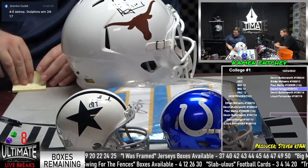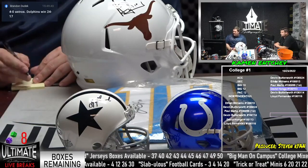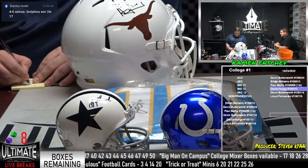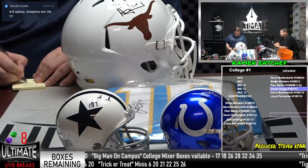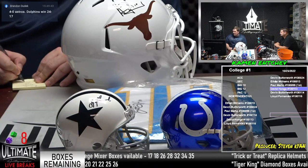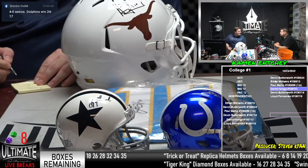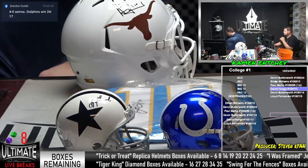We got Brandon Dudek saying 4-0 Astros. I'll write this down, Brandon. I was thinking 4-0 Astros, honestly. Okay. They've just been dominating them. I don't know. Yankees lineup is hibernating right now. They've struck out 41 times so far in the LCS. And he picked the same score as you. 24-17 Dolphins, right? Great minds think alike. So I'll put these helmets away.